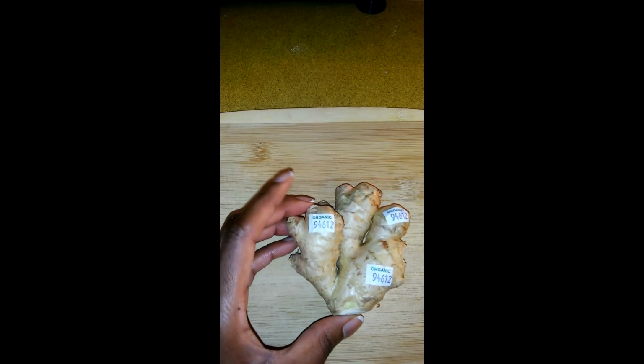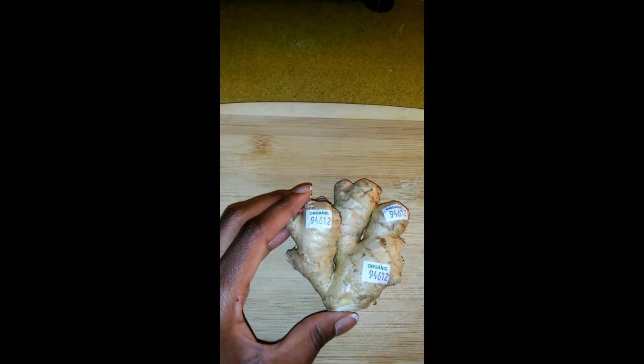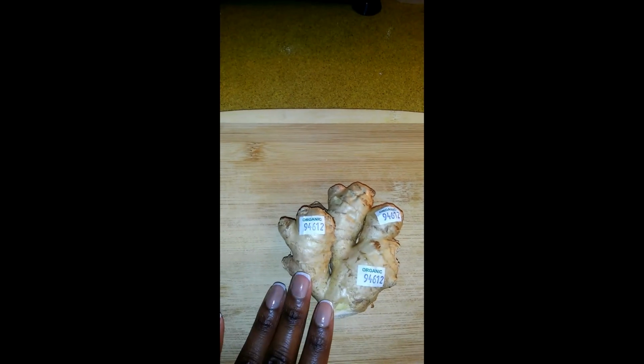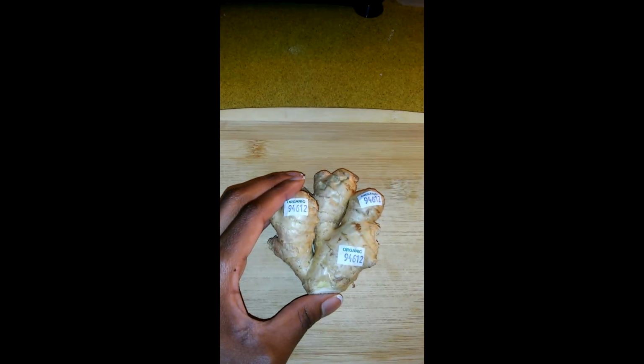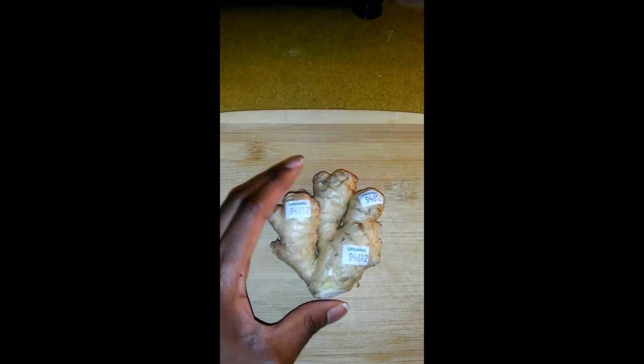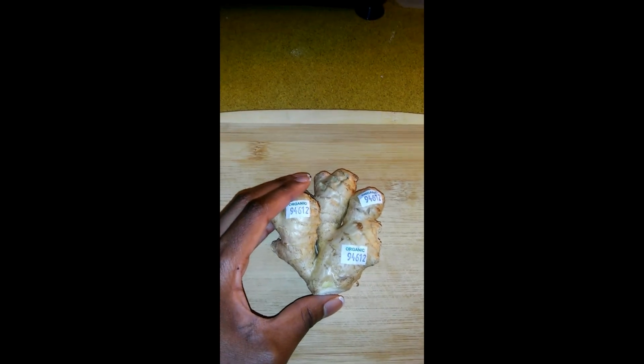If you're going to be using a blender, if you don't have a juicer, you're still going to want to chop this up and peel the skins off, but you're going to want to slice it in circles, almost kind of like pickle slices, so that you can easily blend them up in a blender with about a cup of water. Okay, so I'm going to go ahead and chop up my ginger and peel the skins off.